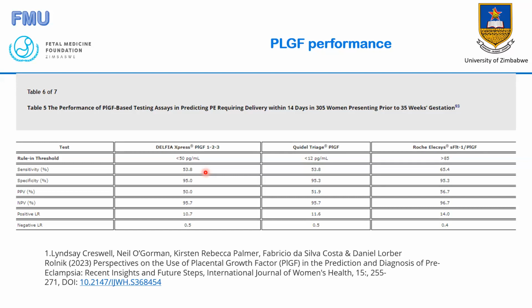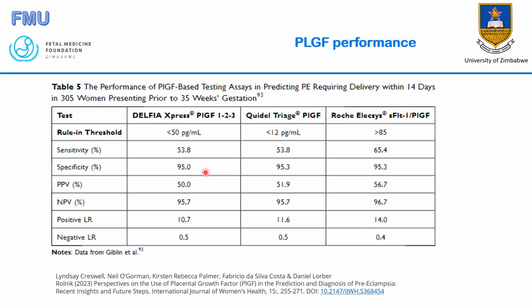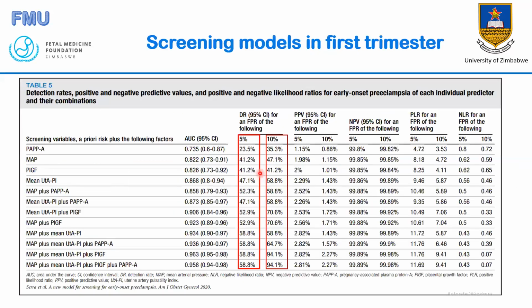Yeah, I think this is the same table which I've just presented, but just to show you again the same table, right? And just to compare here, so that you can see where PlGF alone is, so that when you are using it alone, you should know that the detection rate is way less as compared to using it in a formula. So it is better to use it in a formula, as you can see from the detection rate here, that the detection rate is much better if we use it in a formula compared to when it is used alone.